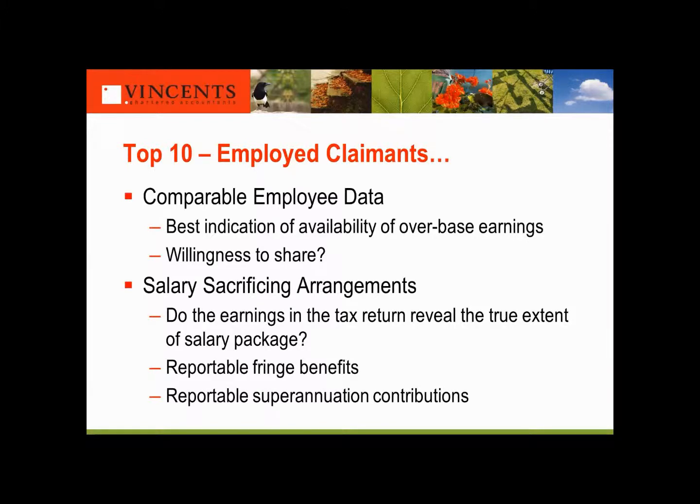So fundamentally, what this first part of the discussion is about is enabling you to understand how your people are paid, how your claimants are paid. The second part of it is really a little bit more detailed about how some arrangements affect the total value of payments received by employed claimants. That top line there, comparable employee data, is not used as often as it should be.